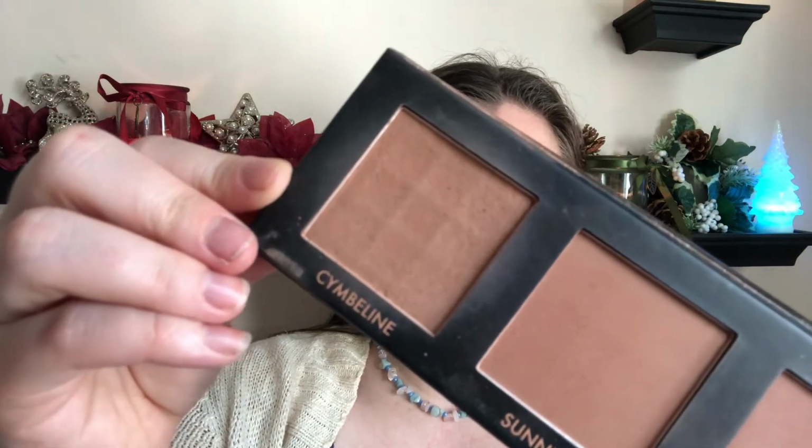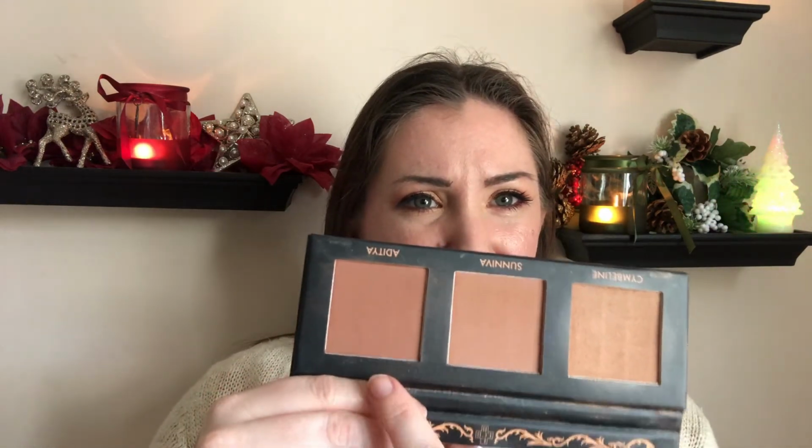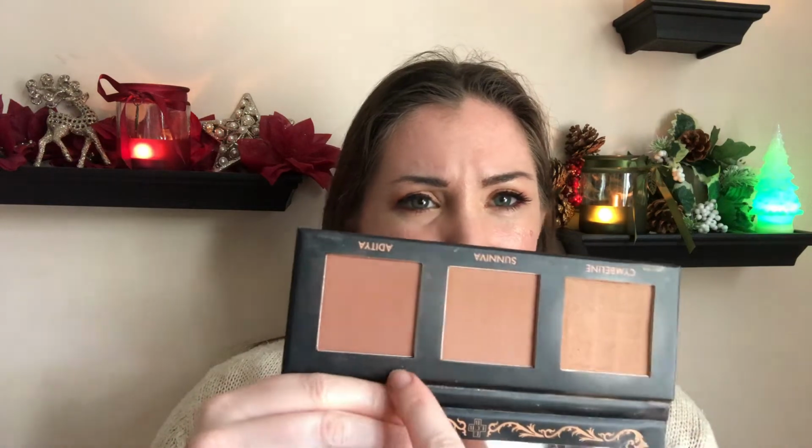I feel like a couple more weeks and I would be there, but it's slow going because now that I'm getting more fair and we're into the winter, and I started out pretty fair as it was, I have to be a little bit more light-handed with the bronzer. So it is taking a little while, but I am enjoying getting some use out of this. I haven't really dipped into these ones too much. This one maybe a couple times, this one definitely not.